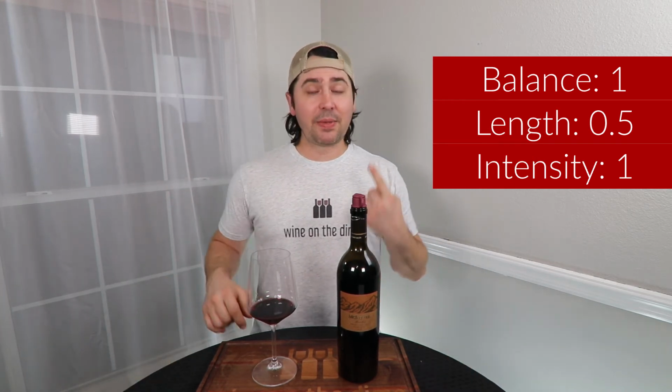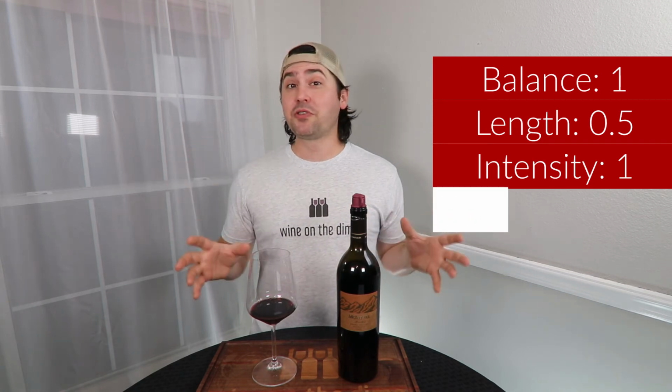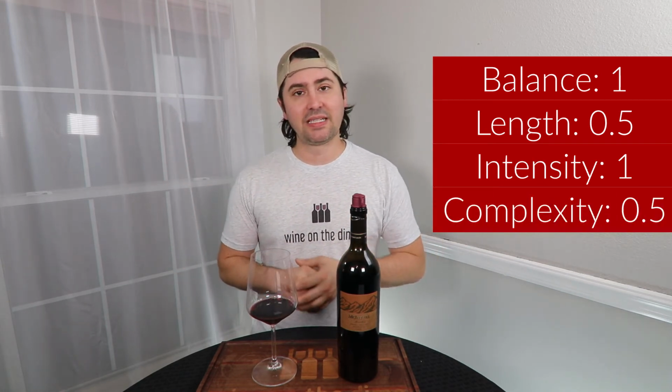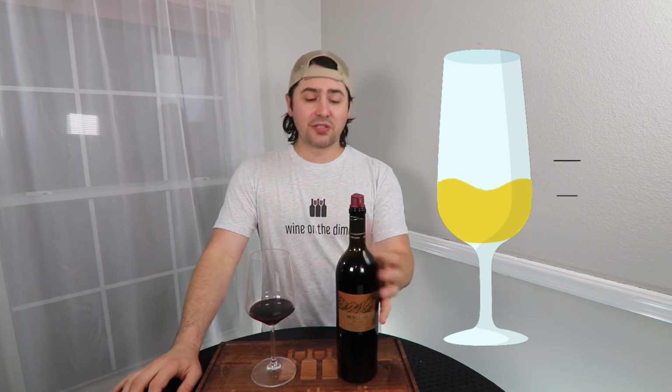And complexity, I'm getting primary, I'm getting secondary. Both of those are nice, intense, and very strong. I'm not getting any tertiary, but that's probably because it hasn't had time to develop, so I'm going to give you half a point. In the end, that's 3 points. You're a very good wine. This retails for $25, so it is a bit of a splurge alert. However, this is a really nice bottle of wine.